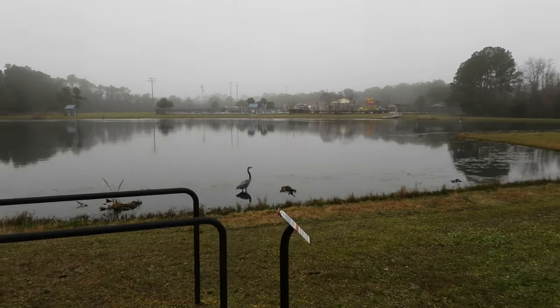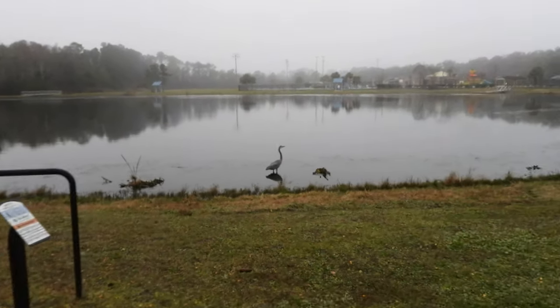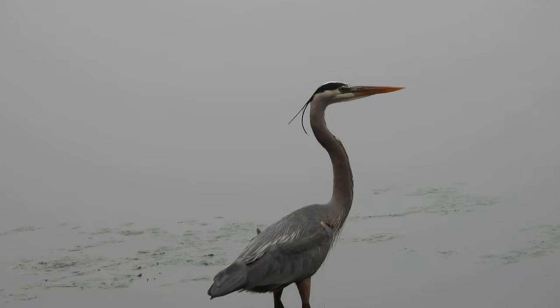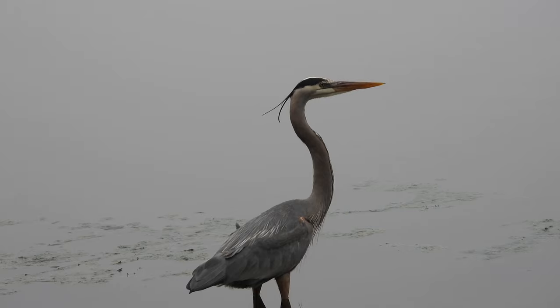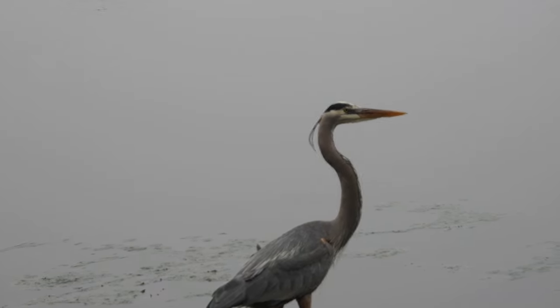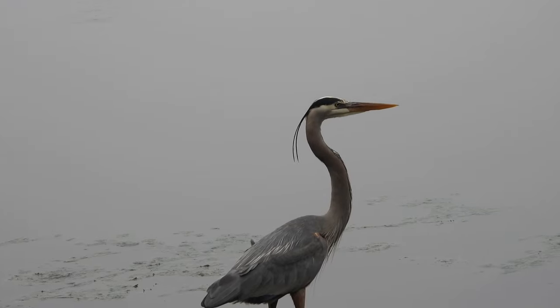But for some reason, this heron lets me get so close to him. Like, this heron doesn't even care that I'm there. That's the craziest thing.